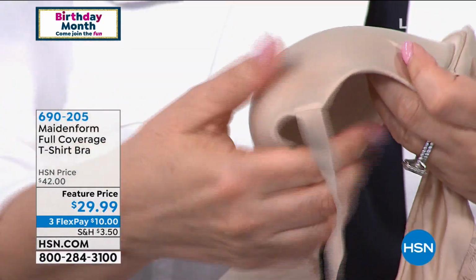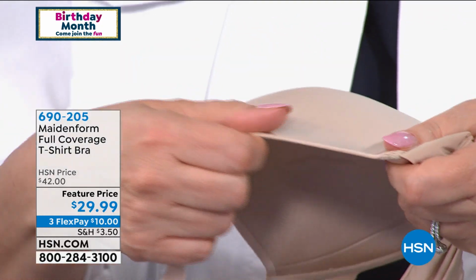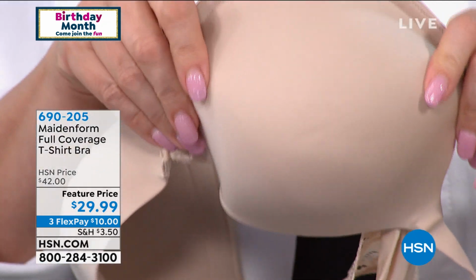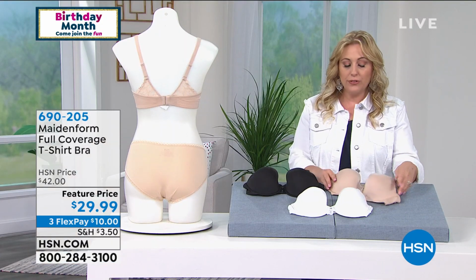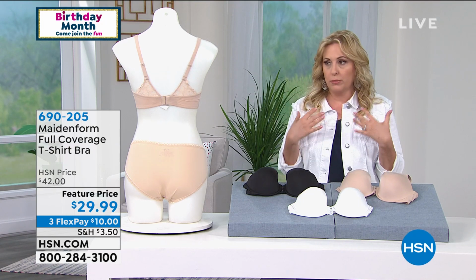Yeah, and again, also with this bra, you're getting modesty, but you're not adding girth. You're not making yourself look bigger. Right. That's how thin it is, but you do still have a modest cup. That is to me such a great feature. You've got underwire, so if you're a little bit heavier busted, it gives you more hold, more support.